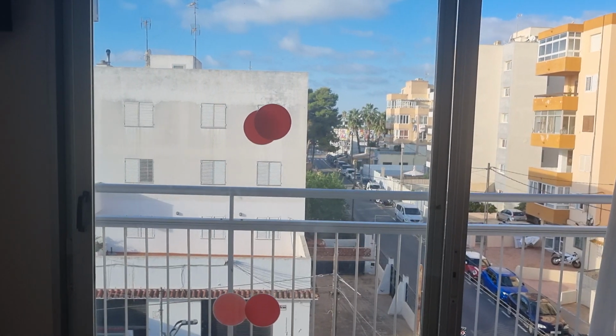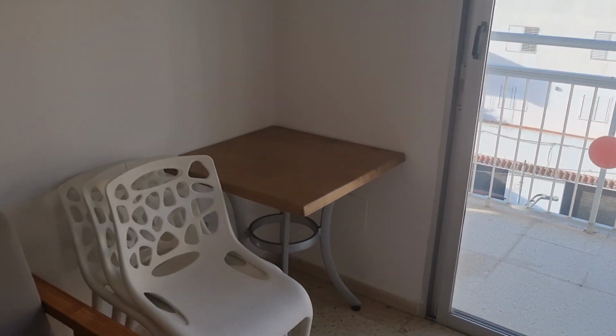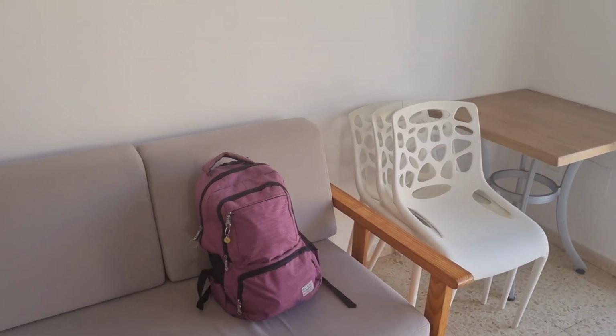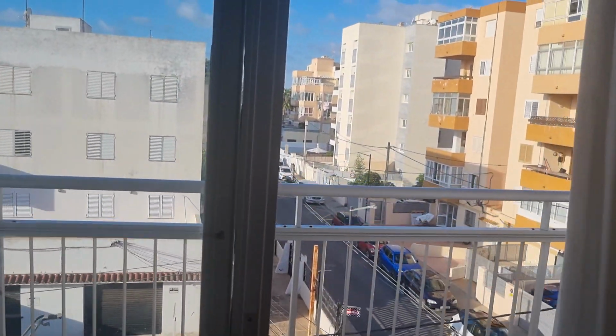So I've actually got a wee balcony or terrace here. Table and chairs. There's the back, packed ready to go. Table and chairs as well. I'll show you the view and then we'll go back inside. I'll let you know my thoughts on the room.